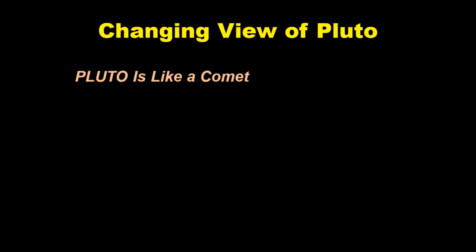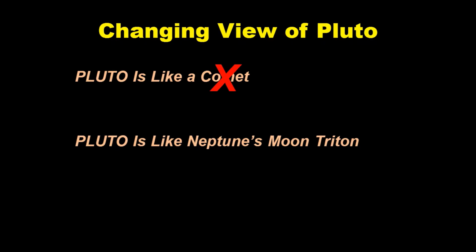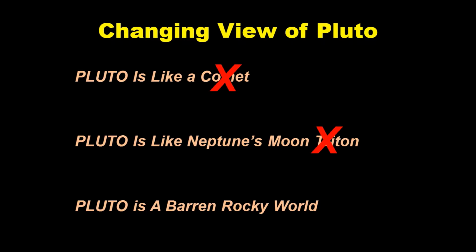Originally, there were a lot of people who said Pluto's just like a comet, a dirty ice ball, a dirty snowball. Turns out that's not true at all. That one's out the window. The other school of thought was that Pluto was like Neptune's moon Triton. They said if you look at Triton, it's very much like Pluto, we'll probably see. It turns out that in actuality, Pluto couldn't be more different than Triton. They're totally different origins, different types of places.